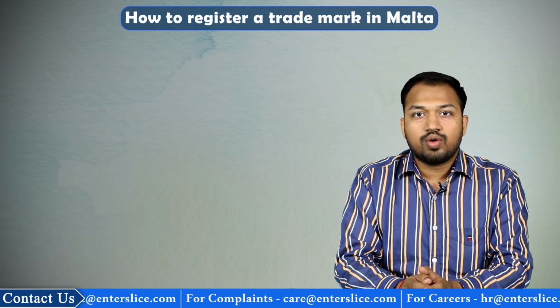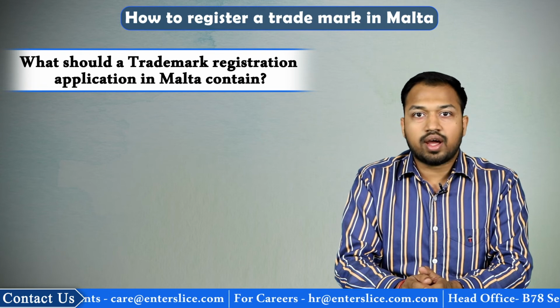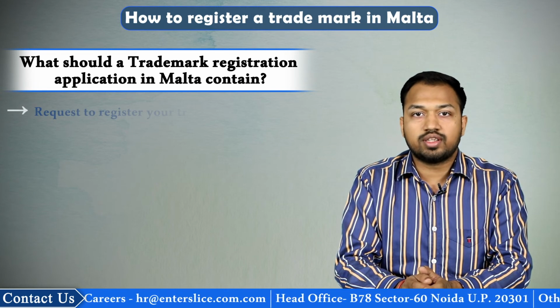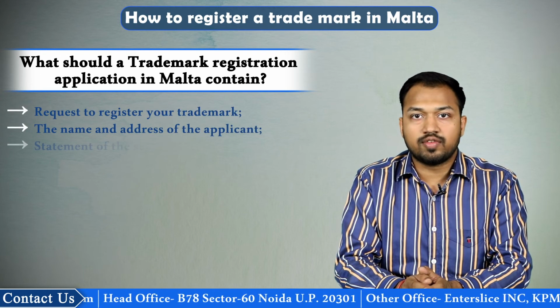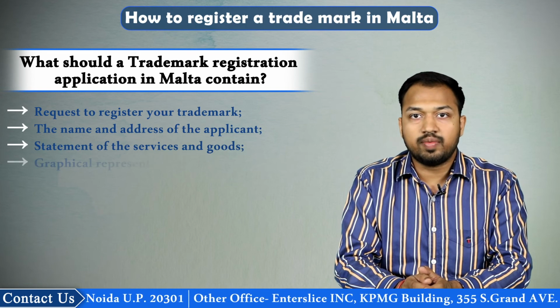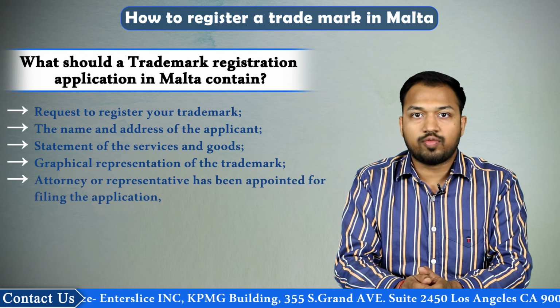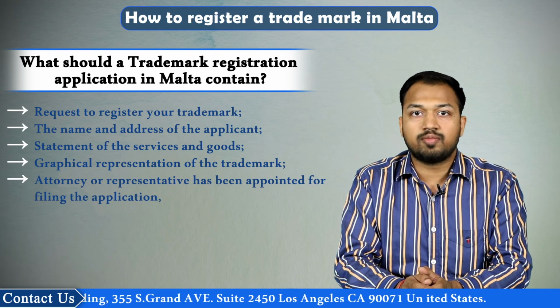Let us now discuss what a trademark registration application in Malta should contain. All the trademark applications made to the Malta IPO must contain the following: a request to register your trademark, the name and address of the applicant, a statement of the services and goods with respect to which the trademark registration is sought, a graphical representation of the trademark. In case an attorney or representative has been appointed for filing the application, the name and address of such attorney or representative must be attached too.